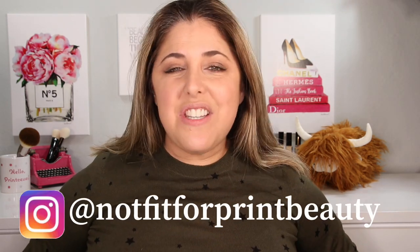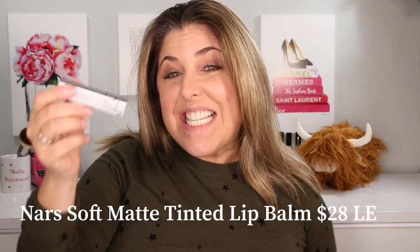Well, I am not ashamed to admit that curiosity killed this kitty cat, and I simply had to investigate this brand new limited edition NARS Soft Matte Tinted Lip Balm. These little guys, like I said, are limited edition and they are selling like the proverbial hotcake. Many of them are gone already, hopefully coming back. Usually limited edition doesn't mean that limited, but they're going quickly.